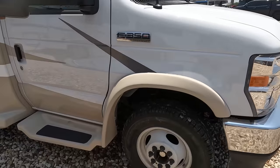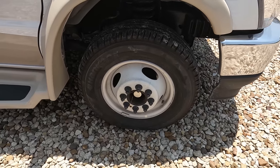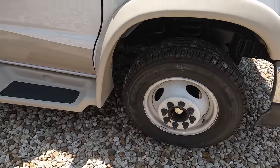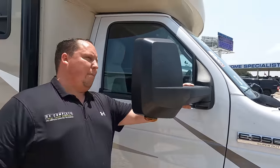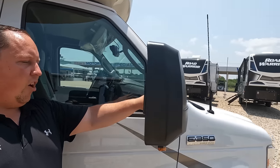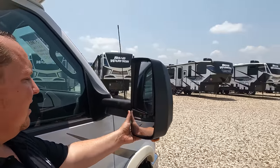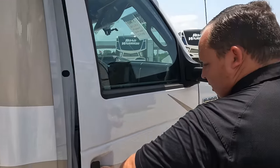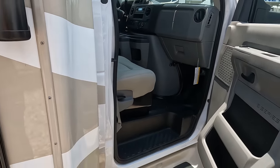And then look at these tires, Dre, the Hankooks. 225-75R16. Right here, we have these awesome mirrors. These are firm, these are stable, and you'll be able to control the mirrors from the inside. I love that. Coming on in here, can you feel that gust?